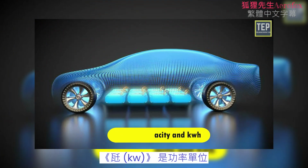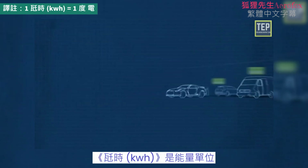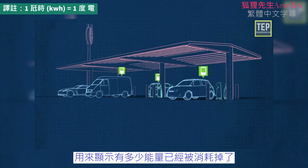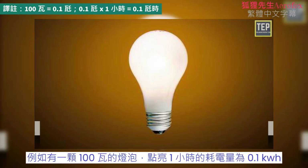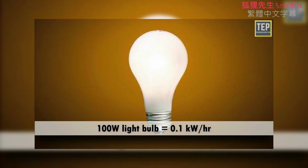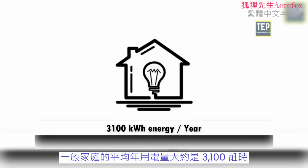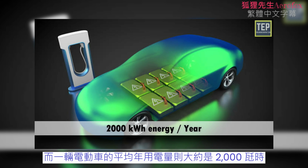A kilowatt is a unit of power, how much energy a device needs to work. A kilowatt hour is a unit of energy. It shows how much energy has been used. For example, a 100 watt light bulb uses 0.1 kilowatt hours each hour. An average home consumes 3,100 kilowatt hours of energy per year, while an electric car consumes an average of 2,000 kilowatt hours of energy per year.